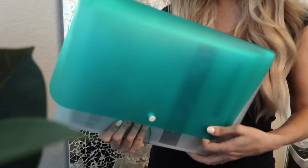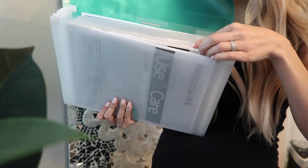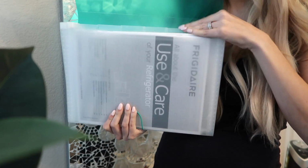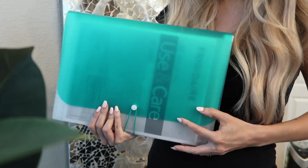And the way that I do it is I have these accordion files. You can buy these anywhere now, Amazon, Target, even the dollar store. This to me gives me the best of both worlds because I can store it flat, but when I need to actually use it and go through the paperwork, it's vertical and very easy for me to flip through.